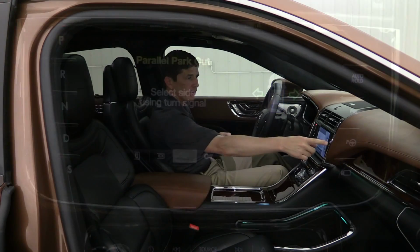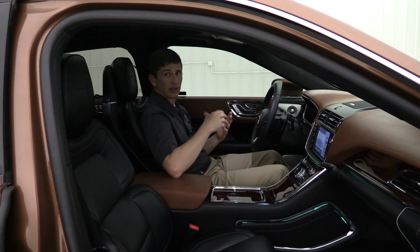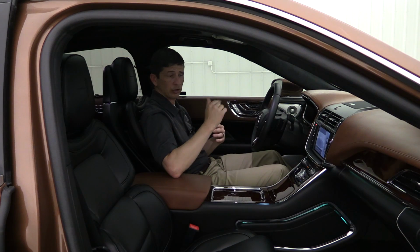And then there's an auto hold button, and that allows you, if you need to relax your foot a little bit, you can just press that button and take your foot off the brake, and that's going to be nice. And also if you're on that hill, you can use that button.